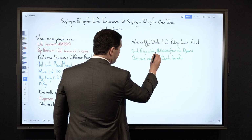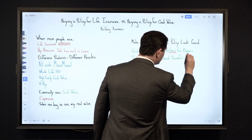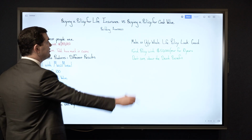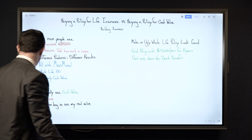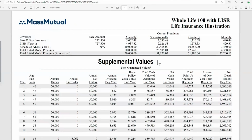So in this example, we'll look at someone who says, I want to fund a policy with $50,000 per year for 10 years. That's how much I want to put into this policy and set it up for cash value. So what we'll look at here are the same three products, except here, we're just going to focus on maximizing the cash value. So let's take a look. When we look at the illustrations, we've got the same three products. There's our Whole Life 100 policy, $50,000 per year for 10 years. Where we can see that is here.